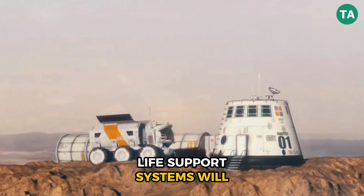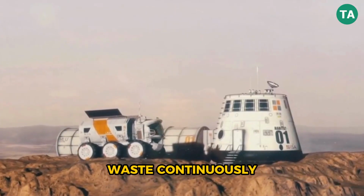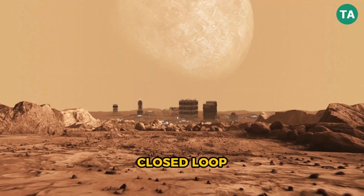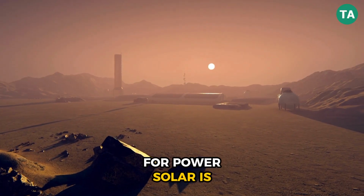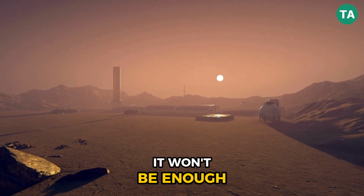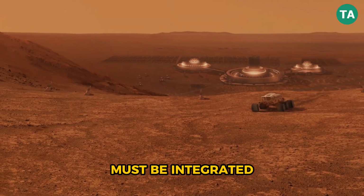Life support systems will need to recycle oxygen, filter water, and manage waste continuously. NASA and private companies are testing closed-loop systems that mimic Earth's ecosystems on a much smaller scale. For power, solar is key, but with dust storms and long nights, it won't be enough. Small nuclear reactors and energy storage tech must be integrated to ensure a constant supply.